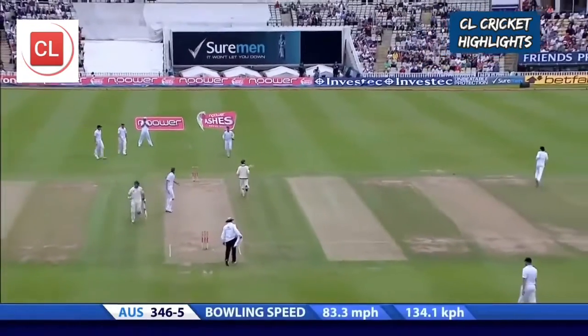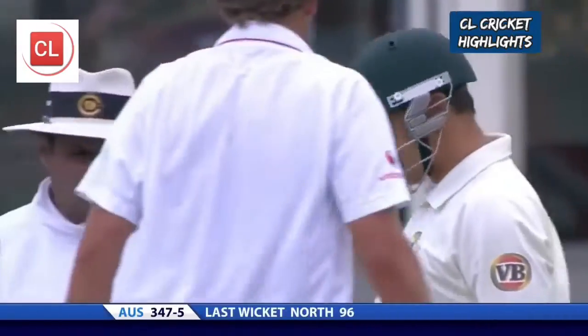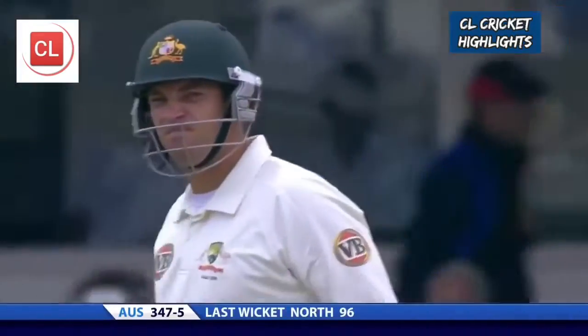Imran Khan declared when he himself as captain was on 93 not out. Always put the team first. What a player. 347 for 5.